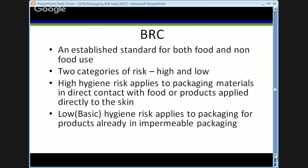So this would be, for example, things like toothpaste in a tube or deodorant. Those sort of things are for direct contact to the skin. The other category, which is called basic risk, applies to packaging material where the products are already in their primary packaging or impermeable packaging. So basically for the basic risk, we're looking at secondary and tertiary packaging materials.